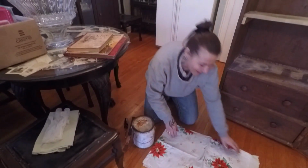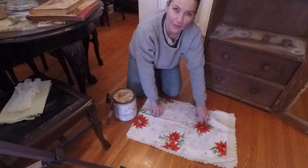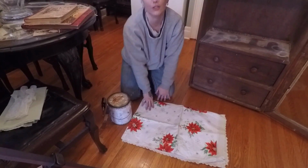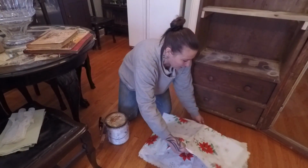I think this came out of a free box, but any vinyl tablecloth is good, because then if you spill, it doesn't soak through and get on your floor anyway. So this creates a nice barrier.